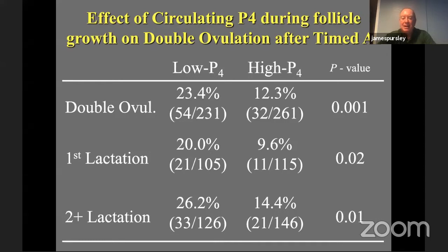The other thing that happened in this case, which I'll talk about briefly at the end of this talk, is that the high progesterone group had fewer double ovulations. Double ovulations, of course, can lead to twinning. So the high progesterone group reduced the chances for double ovulation and for twinning. It didn't matter whether it was first lactation cows or older multiparous cows. In both cases, it reduced the chances for double ovulation. And I'll talk a little bit at the end about how double ovulations will impact pregnancy losses.